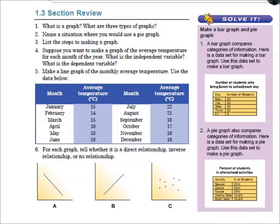Suppose you want to make a graph of the average temperature for each month of the year. What is the independent variable? What is the dependent variable? Number 5. Make a line graph of the monthly average temperature. Use the data table below. Number 6. For each graph, tell whether it is a direct relationship, inverse relationship, or no relationship.